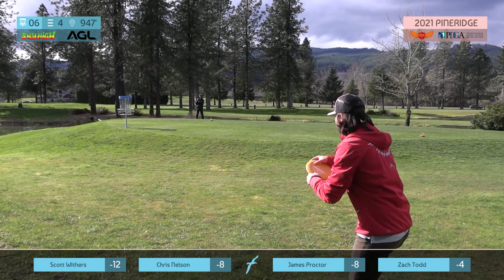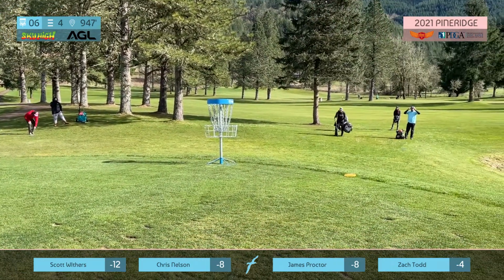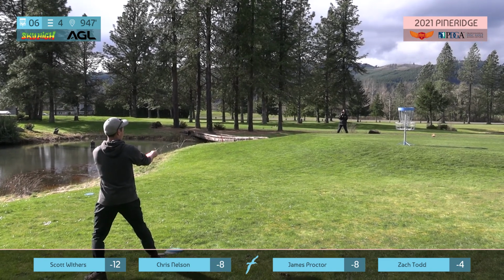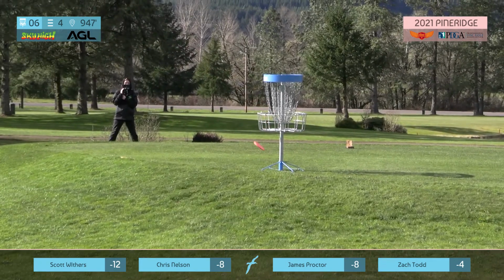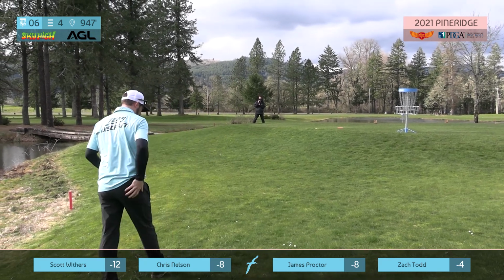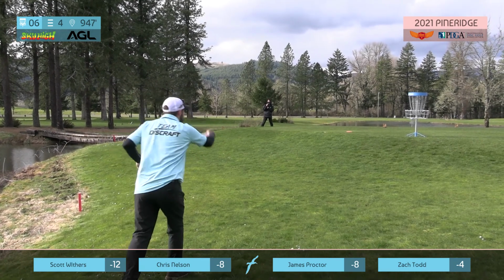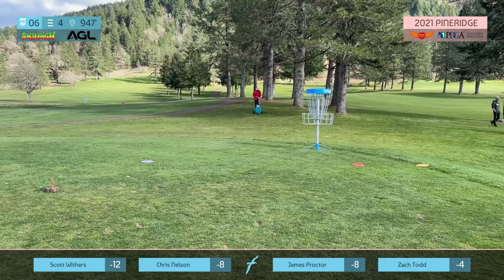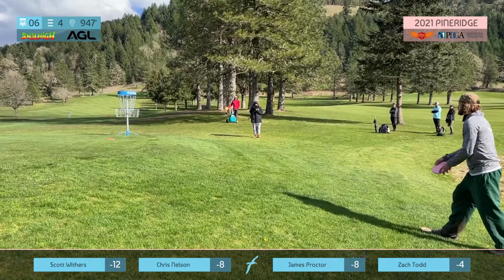Big putt. Get up. Ooh, a little short. Easy par there for him. Ooh, a little short. Elevated basket. Scott Weathers has been locked in on these little running putts lately. Ooh, little chain. Just kisses the chain. Missed. Close. All right, Zach Todd, the only one left looking at a birdie.